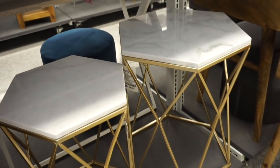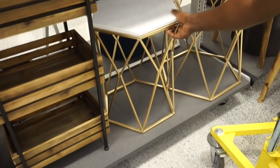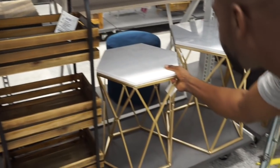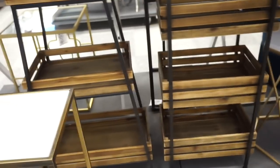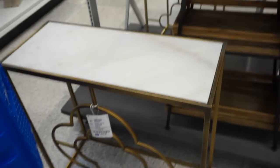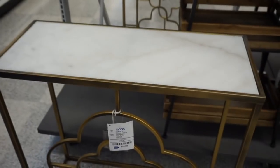That's $44.99, and how much is that smaller one? The smaller one. I don't think so. They have to be separate. They are. There's no kind of price on this. Huh? And this one's pretty. The small little console or sofa table. So cute. Perfect for a small glam apartment.